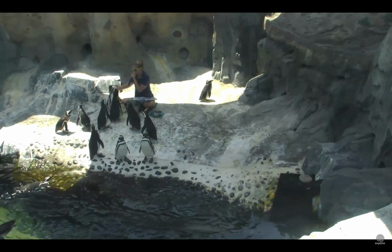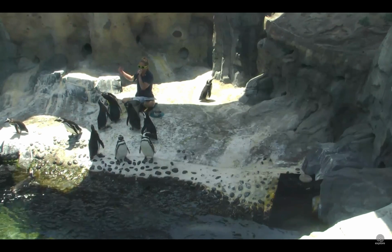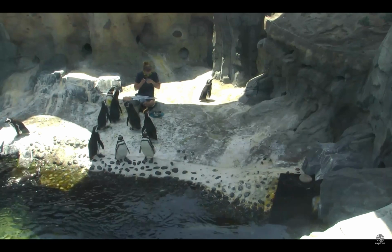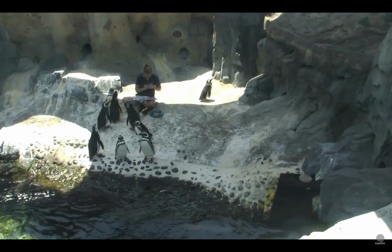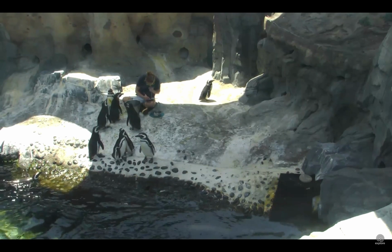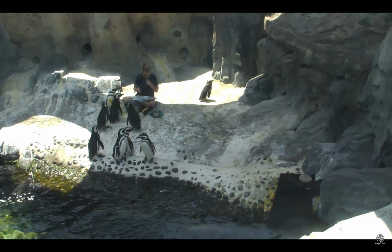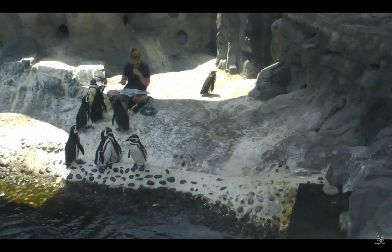We offer these birds as much food as they want, especially if they're getting ready to do something like molt. So when you're a penguin, you have about 75 feathers per square inch, and you have to replace them once a year. So Patsy's actually had 6 herring today. That's a lot. So has Gats, right here. He's also had 6 herring.